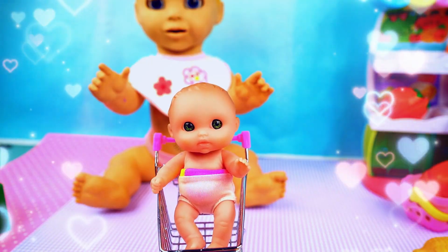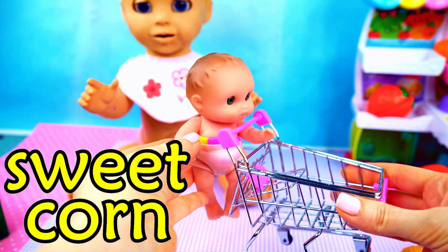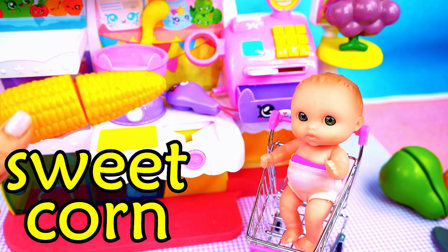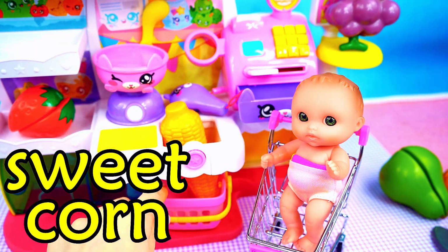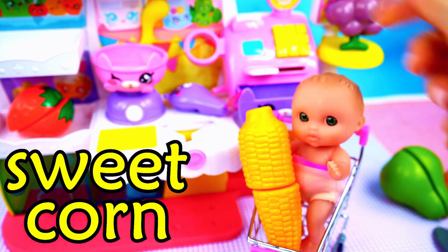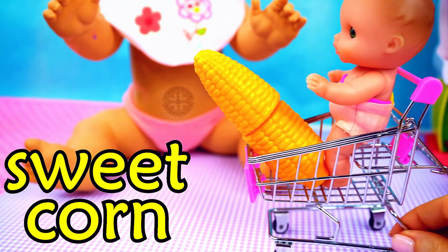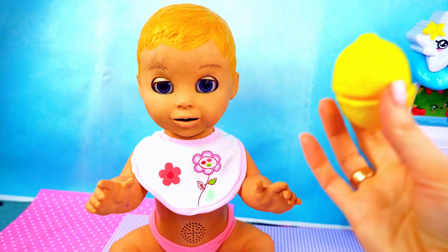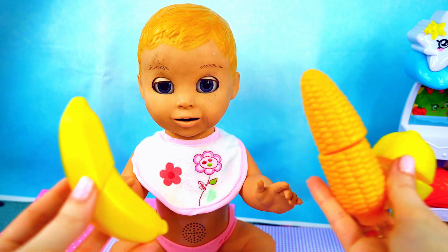And my last request to you, my dear friend, is to bring me sweet corn. Thank you. The sweet corn looks delicious. So we have lemon, sweet corn, and banana. Baby, which of these fruits would you like to eat?